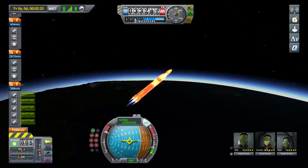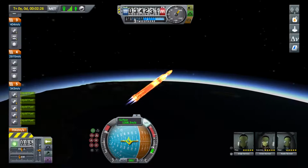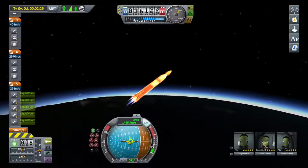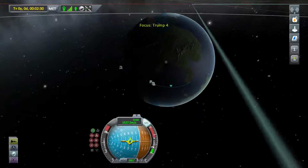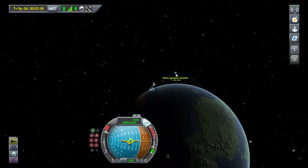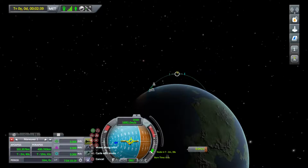We'll now turn to prograde as we're up to 1.3 kilometers per second. We have now achieved a suborbital trajectory. Probably stop about 101 kilometers.